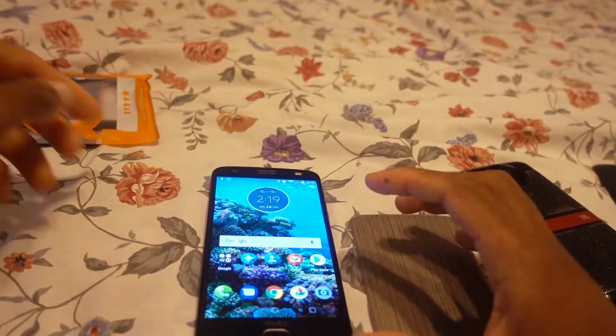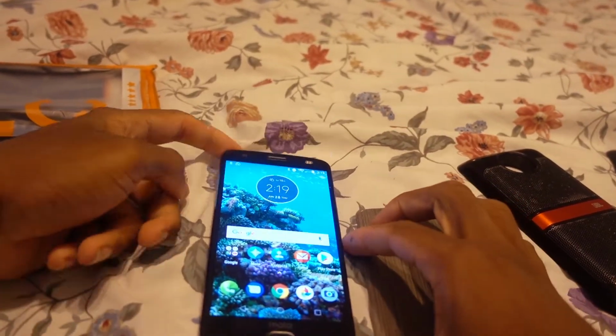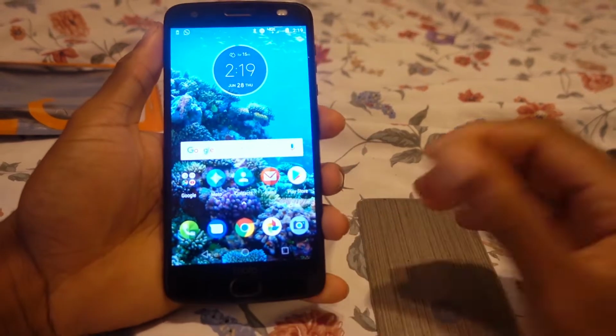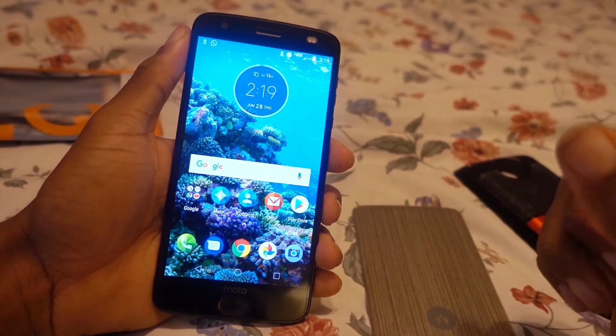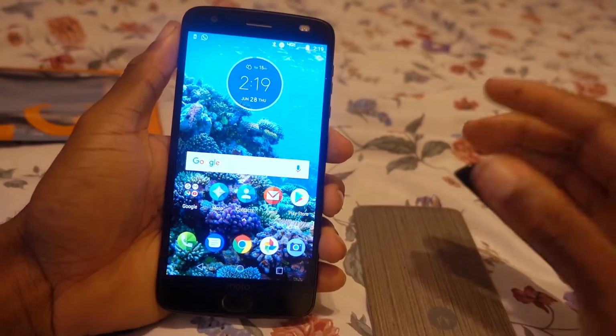I'm gonna check out this case here. So my mom got the Moto Z2 Force, highly recommended by me, by the way. She was actually coming from the first generation Turbo, the Droid Turbo, which was still working great.